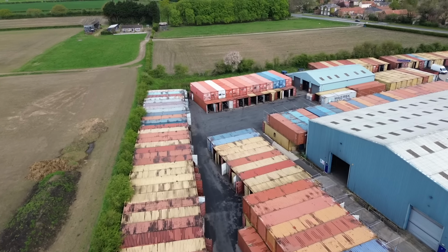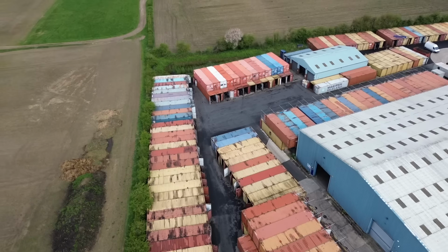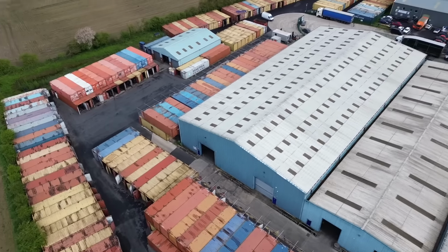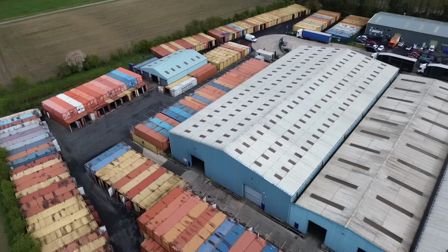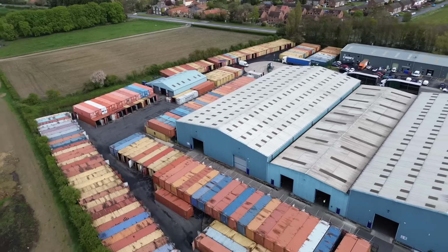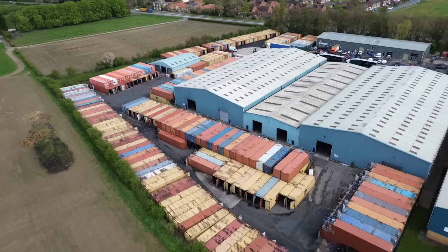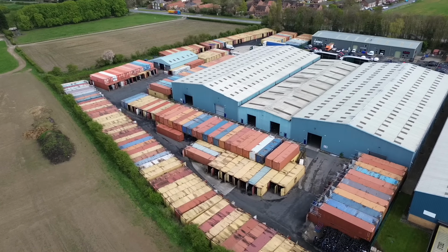If I go a bit higher, I'll be able to get the scale of all these containers. Obviously not got them all in here, but look. Look at this lot. I wonder if they bought all those containers or are they leasing them? They're leasing them. Container companies doing a mint, innit, from all that lot. Wow.